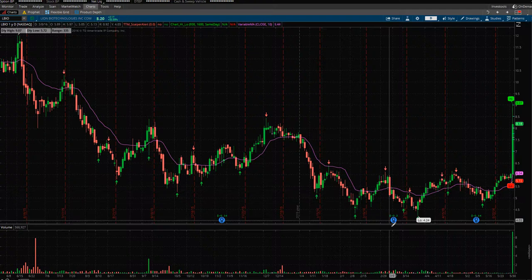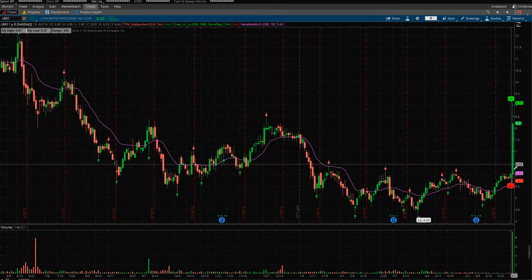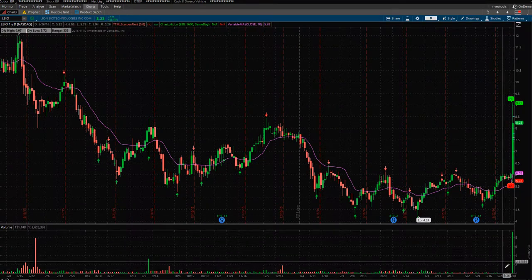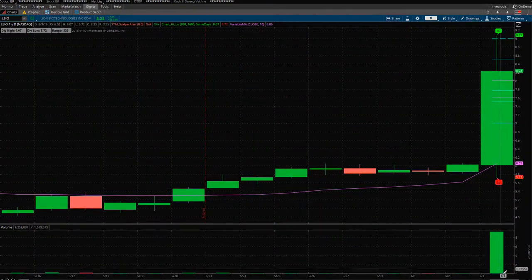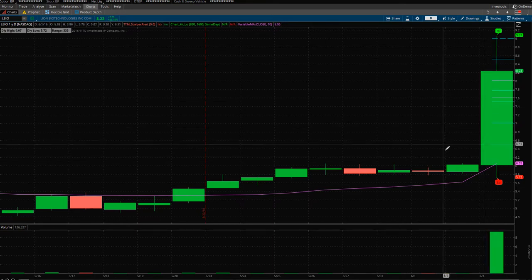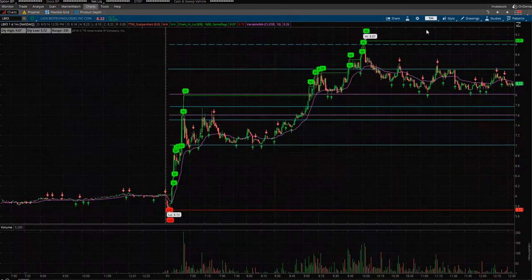But I think what's most prevalent is to notice this huge green price candle. It's a massive one, for sure the biggest one of the entire year, and this huge green volume. If we zoom in a little bit, yes, there it is. Look at that, huge volume, huge candle. So we know that LBIO was making some really big moves today. Let's zoom back into the 1-minute.